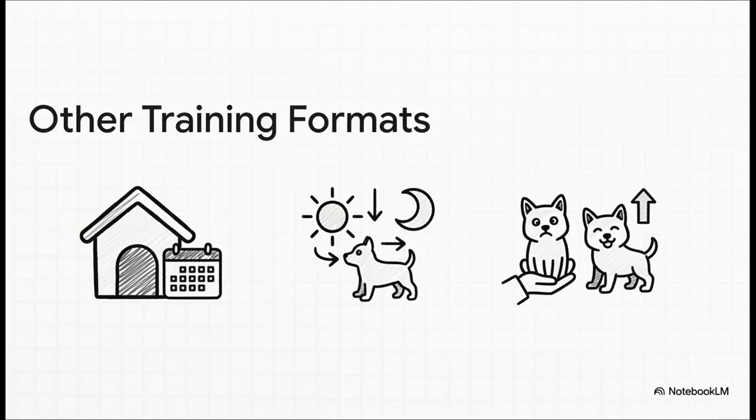And then there are some other formats. Board and train is where your dog actually stays with the trainer for some really immersive learning. Day training is kind of similar, but your dog just spends the day there. These can be great options if you have a super busy schedule or are dealing with some more challenging behaviors.